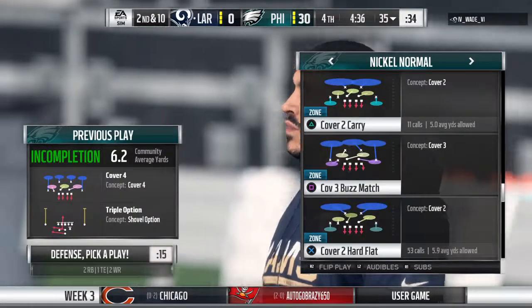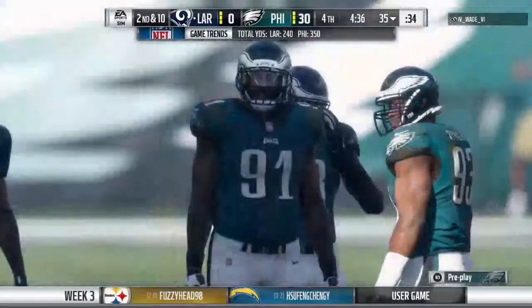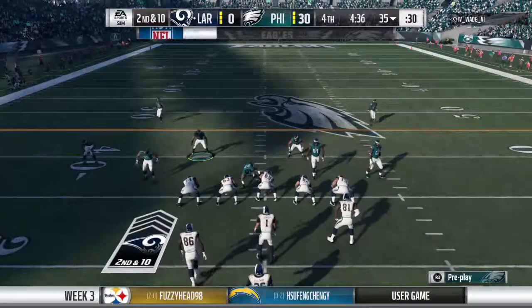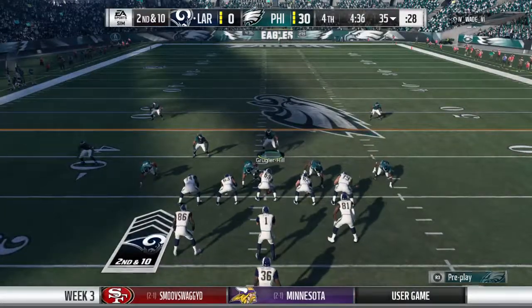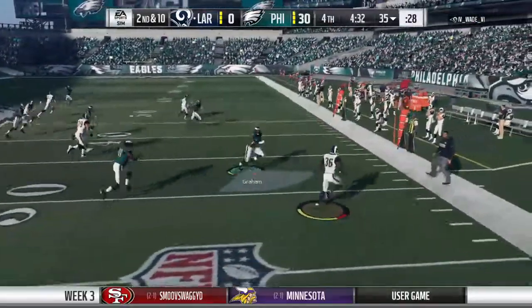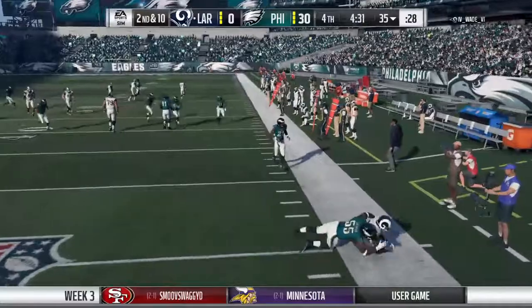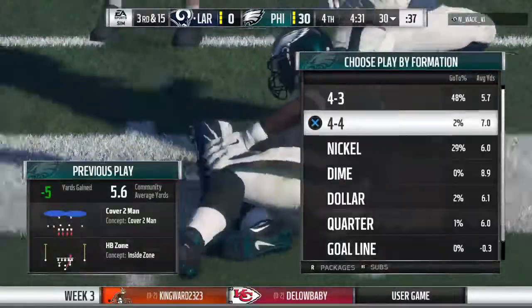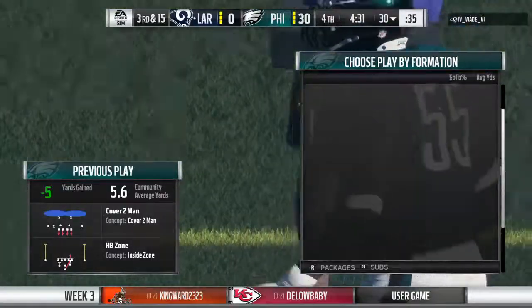No gain there as he kept it himself at second down. So the incomplete pass brings up second down. Now a handoff here to his running back. That'll go as a loss of 5. And they're going to face an uphill battle here on 3rd and long.